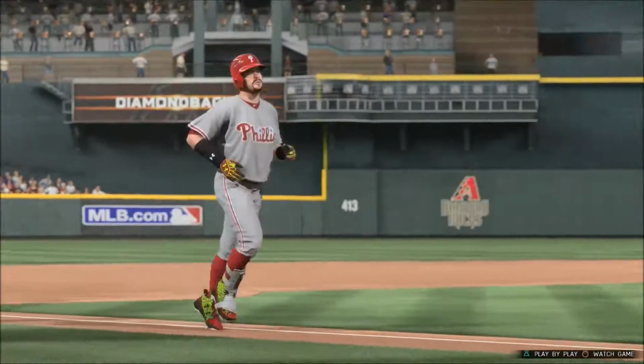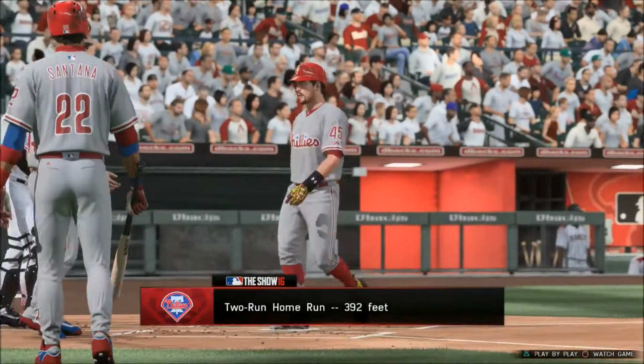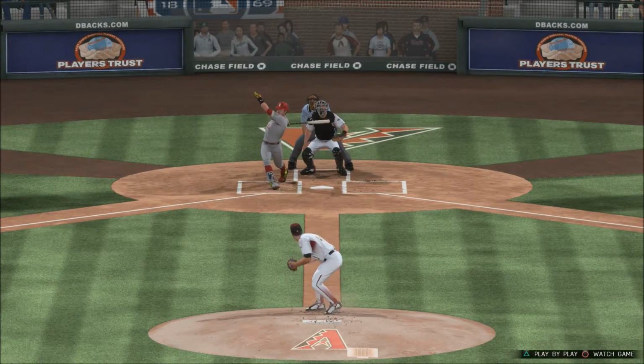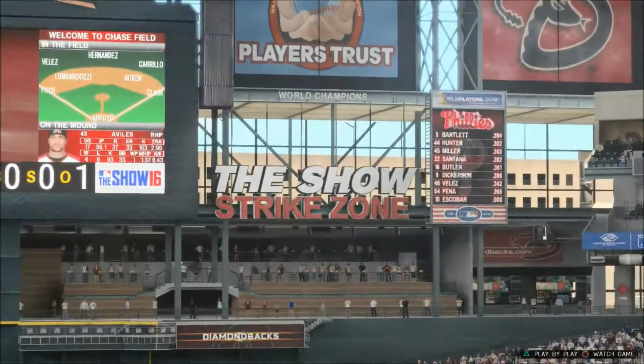So it's a 2-run shot to right center. 34 home runs now on the year as the Phillies have taken a 2-0 lead. This guy's got to be at the point where he's thinking, do we really need to play another team after this? I mean, this is now 4 home runs for him in the series.